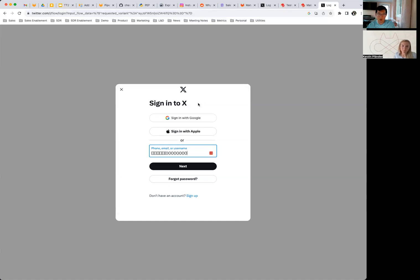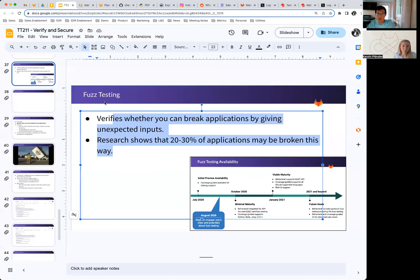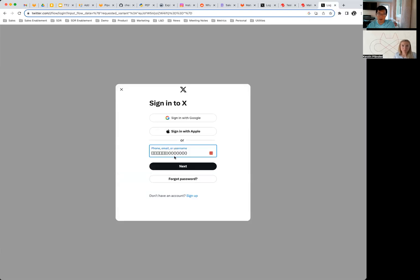So just to recap, fuzz testing will go to the different parts of your application and insert a bunch of junk. It'll do Japanese, Russian, Chinese, and it would just make sure that your forms can handle every type of input, right? It's going to do it automatically.